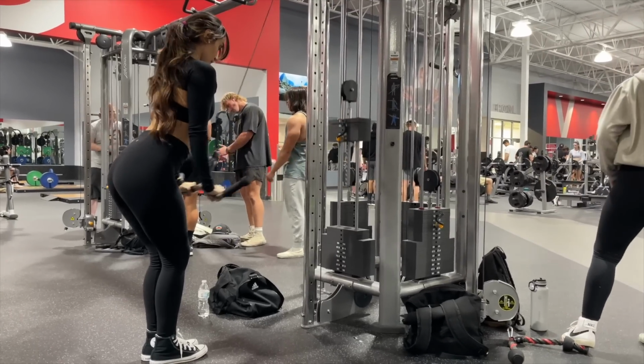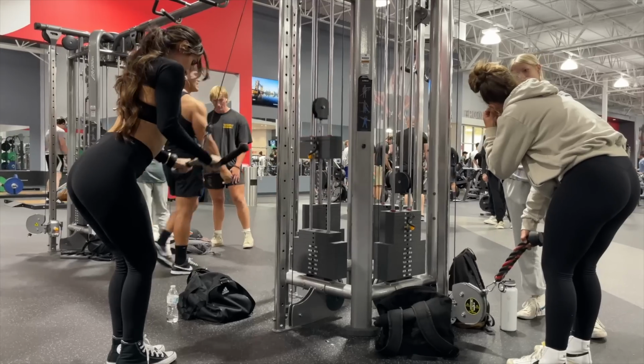But today we did biceps and back, and I also topped it off with abs at the end.